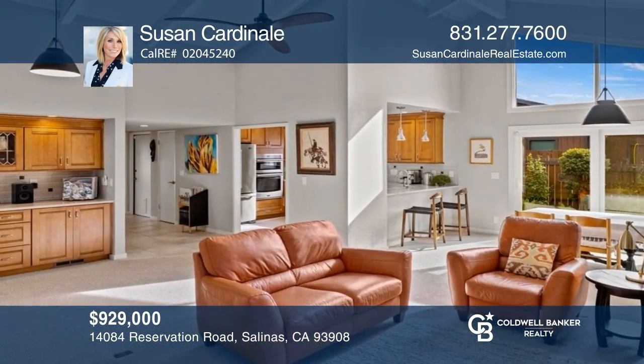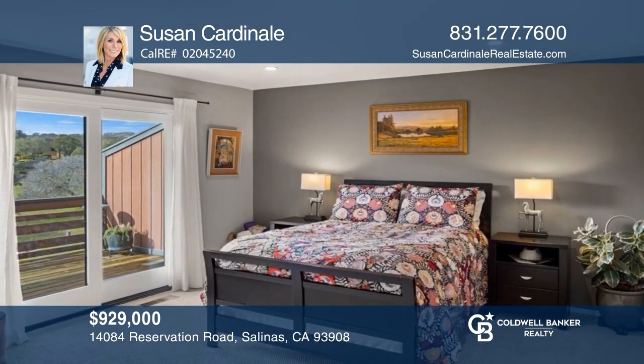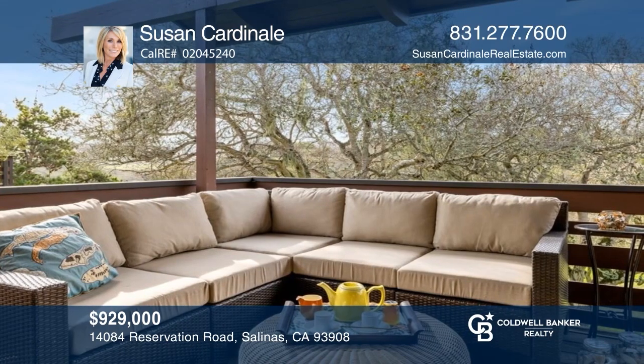This remodeled attached home has a primary ensuite, a junior owner's suite, and a sun-drenched yard with a covered patio. To see how you can turn this house into a home, call Susan Cardinale.